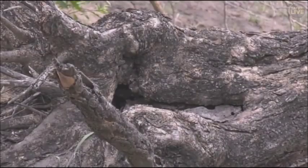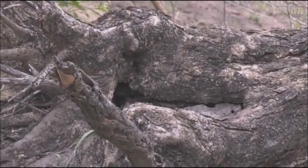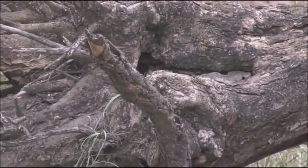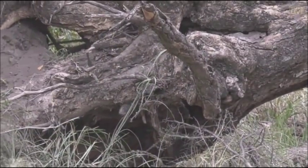Now, what I'm finding very interesting is she called out this cub quite a few times, then jumped down and picked up this meat, and this cub is still taking its nap. I'm determined to show this cub to you all.